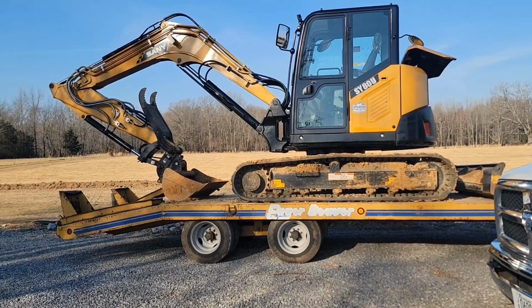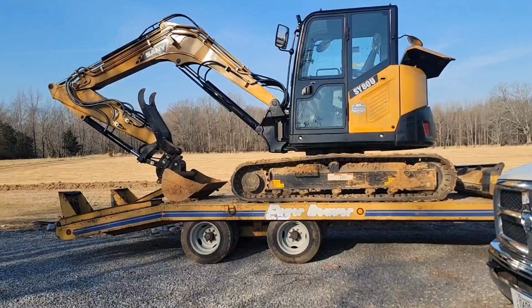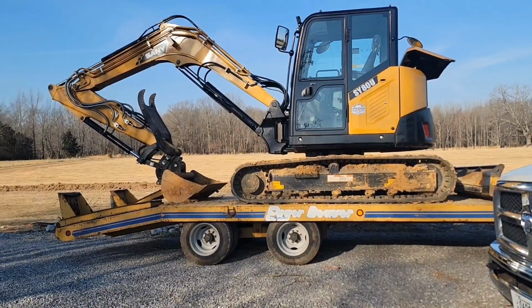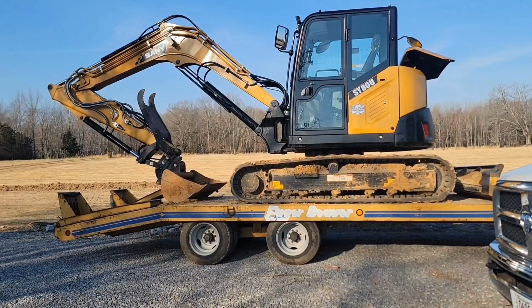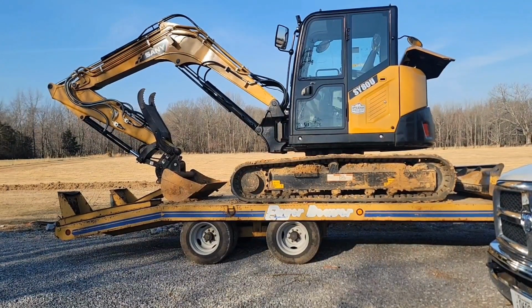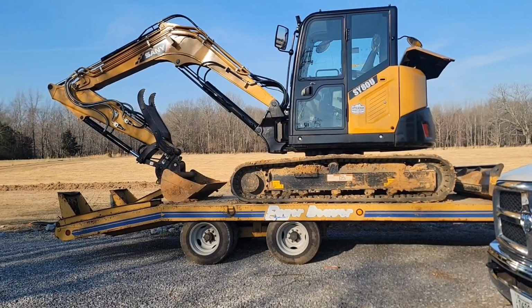But so I called Sany up, and I think this machine was 125, something like that, base machine. They had two of them, and I told them straight up I wouldn't. If I'm going to spend that much money, I'm going to get a name brand. I'm not going to buy the Sany. So they wound up selling me this machine for $100,000 with great financing. So I was pretty blown away with that. It's hard to tell them no. So I just said send the machine.